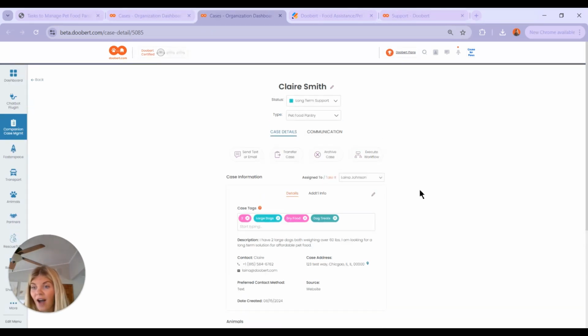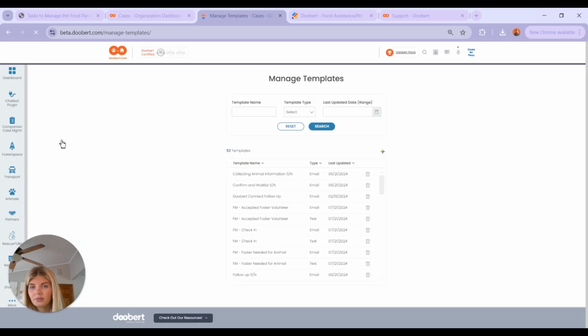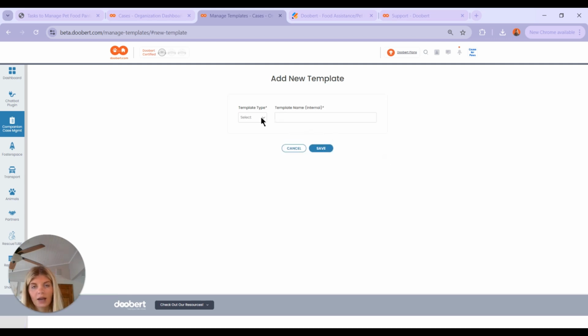But now what we're going to do is build a workflow to send out, and this is going to act as like a confirmation that we're going to send out right when they pick up, letting them know that they can't request again for another month, or for example, another 3 weeks, whatever your process is on this. But we're going to head over into companion case management right here, and we're going to start at templates. And over here, we are just going to click on the plus sign right here to where we can add. And then we're going to click whether we want to do an email or a text template. So I'm going to do a text one.